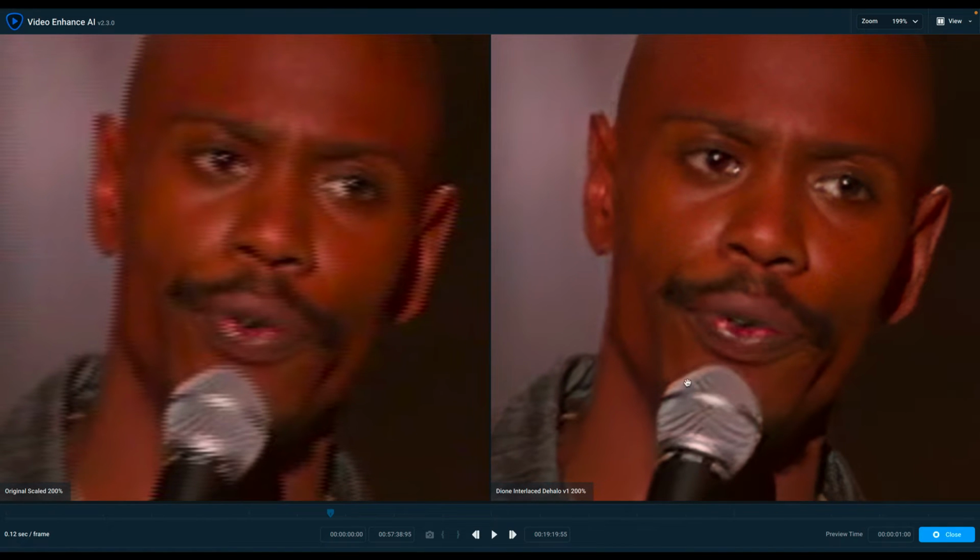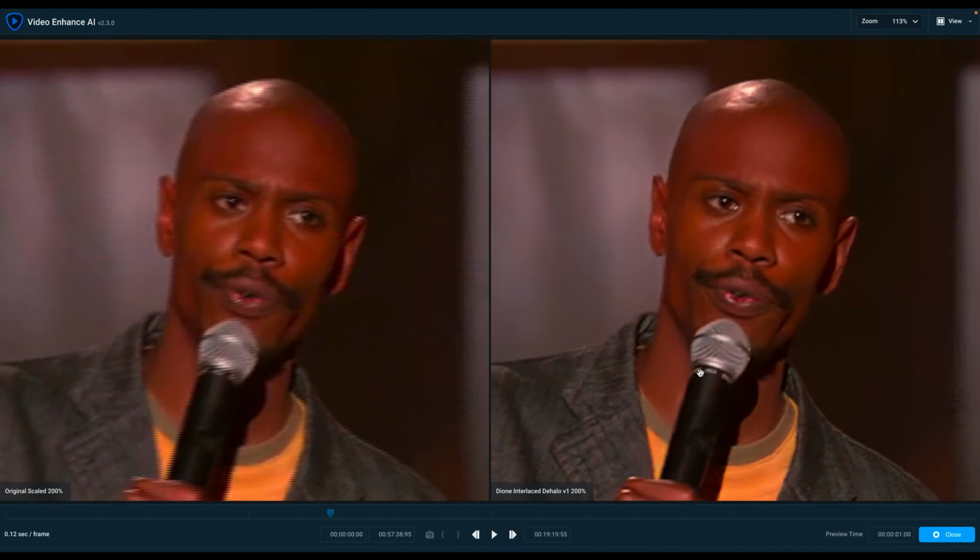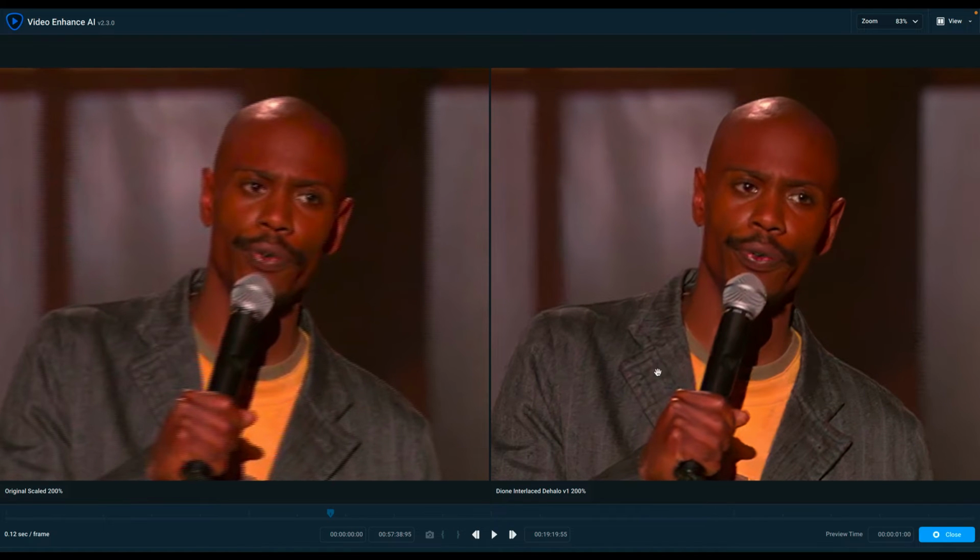The microphone also gets a little warped. I don't know what happened there. It was trying to guesstimate and did a really good job, but it doesn't do it 100% of the time. So for this, I'd probably process it once and run it through again to try to bring back some of these details by sharpening it.